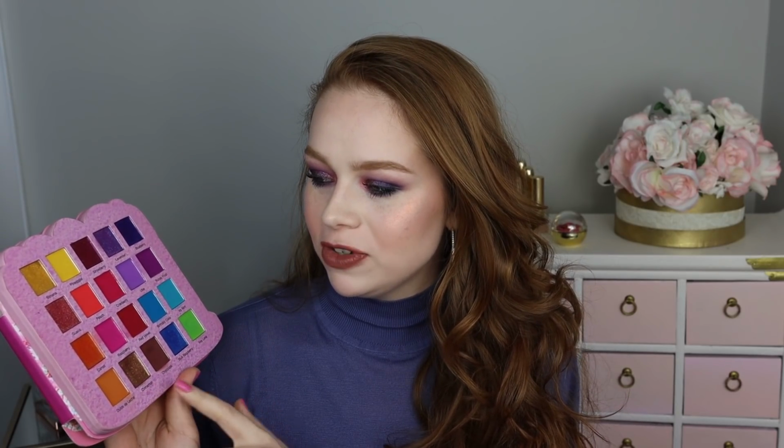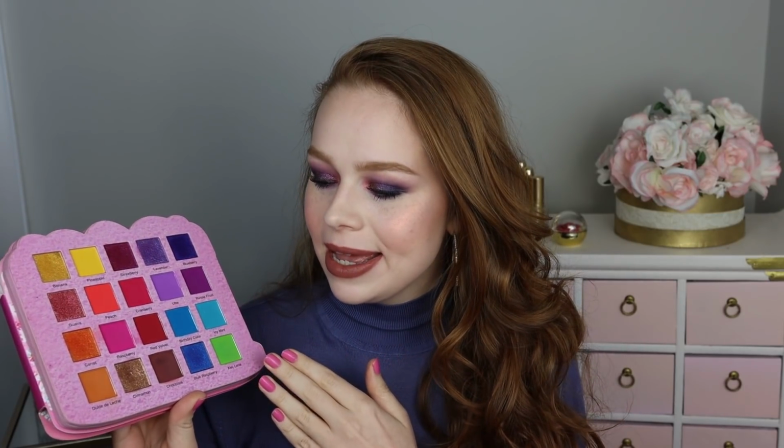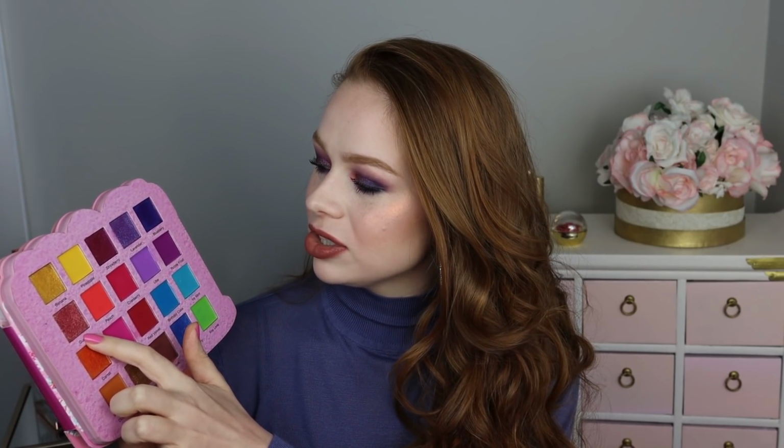I feel like if you like to buy palettes but you want the quality of indie single shadows, that's what these shimmers remind me of, just because they're so creamy and sparkly and just absolutely beautiful on the lid. The matte formula is good. It's not my absolute favorite matte formula to ever exist, but the shimmers is where it is at. I just feel like they're so good. This one right here, Cinnamon, is probably my favorite right now, but the shade Guava is also really beautiful.